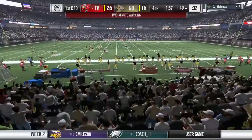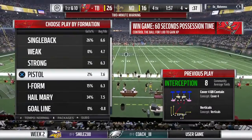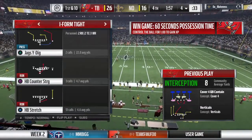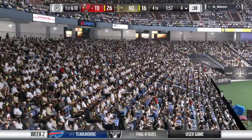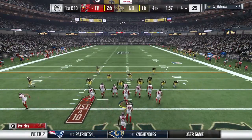And this is intercepted, and that should do it. A great read, and it's picked off. And a big turnover there as his guys will get the football back. And not great starting field position here for the offense.